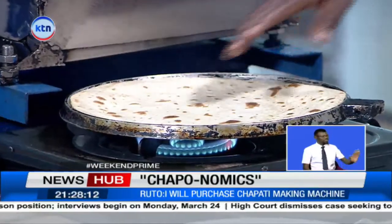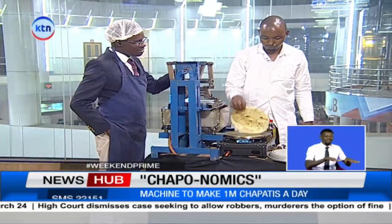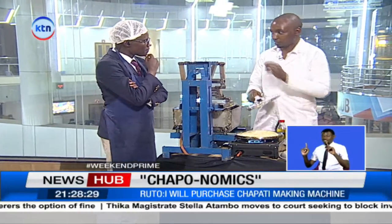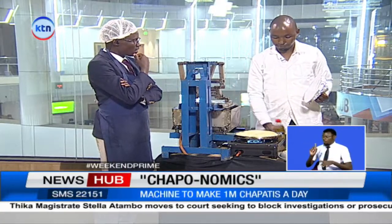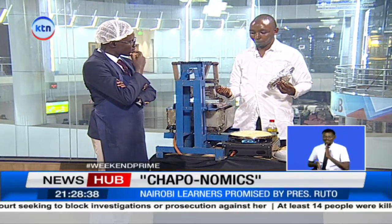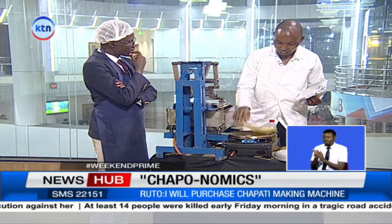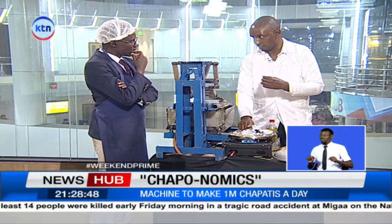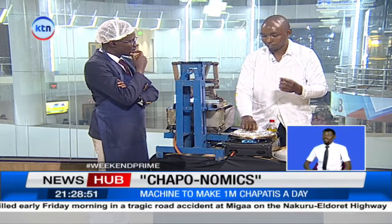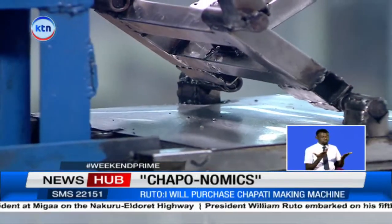Maybe we go back to that issue of numbers. A 2 kg packet of chapo flour, how many chapos does it produce? The standard is 24. 24 chapatis, each going at 20 shillings. But with this one, because it is faster, you can cook smaller chapatis at a faster rate, and therefore sell them at a cheaper price. Then you increase the sales without compromising profitability. So it's efficiency essentially, and also going for mass production.